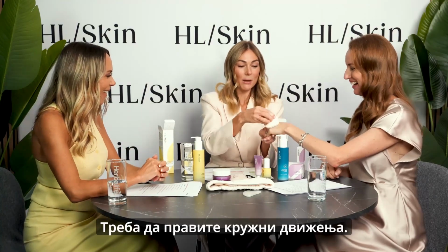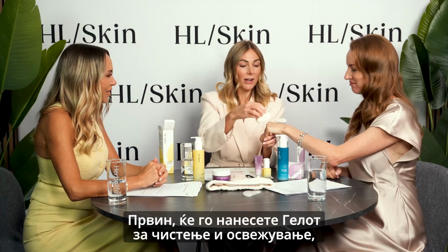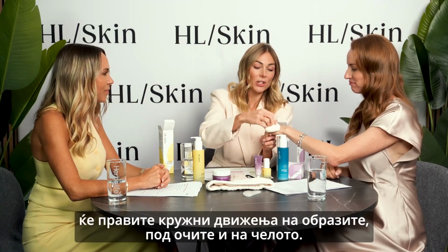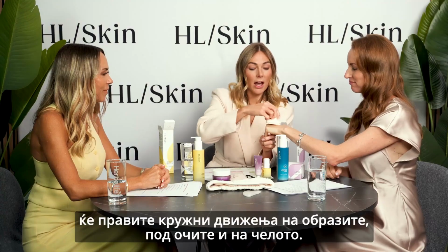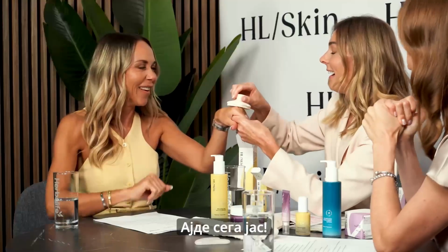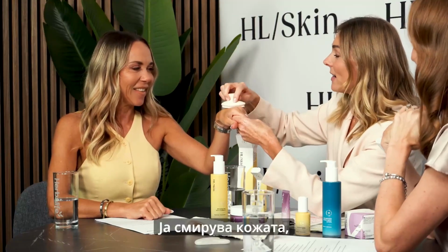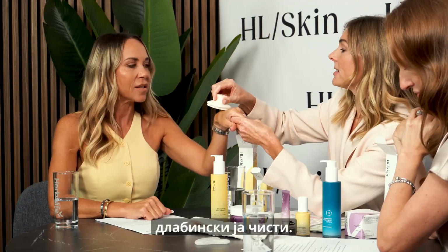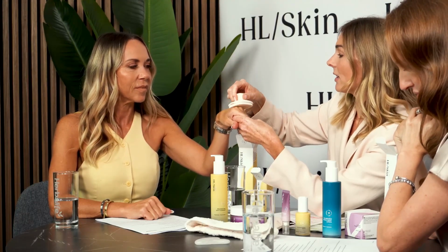So you'll first of all put your cleanser on and emulsify it with a little bit of water, and then take your brush in circular motions around your cheeks, under the eye area, and up over the forehead. It feels really calming, but you feel like it's doing a little bit more. It's going to deeply cleanse your skin. You're going to get a better result.